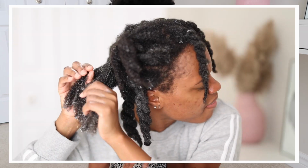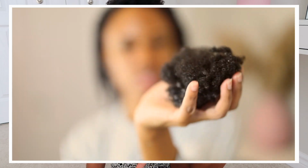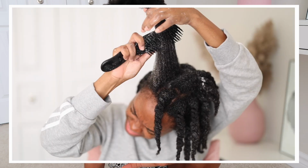All that to say, when I ended up taking down the knotless braids, sis, I don't know what happened, but the takedown was horrible. I had a really hard time detangling my hair. I felt like I shedded a ton of hair, and I can't really tell you what was the reason exactly. It could have been a combination of things. For example, I left my braids in for longer than a month. There's that.